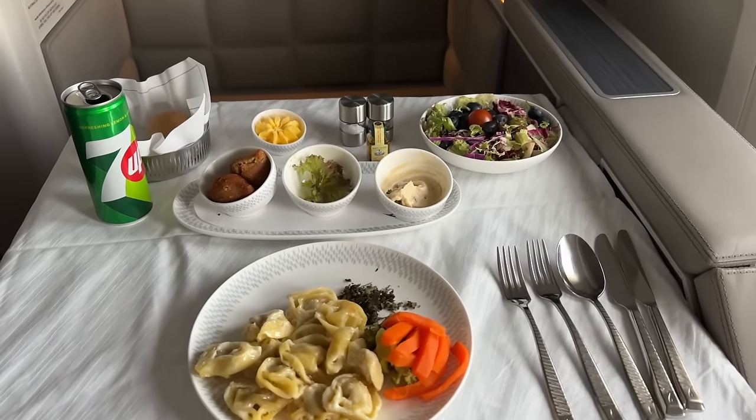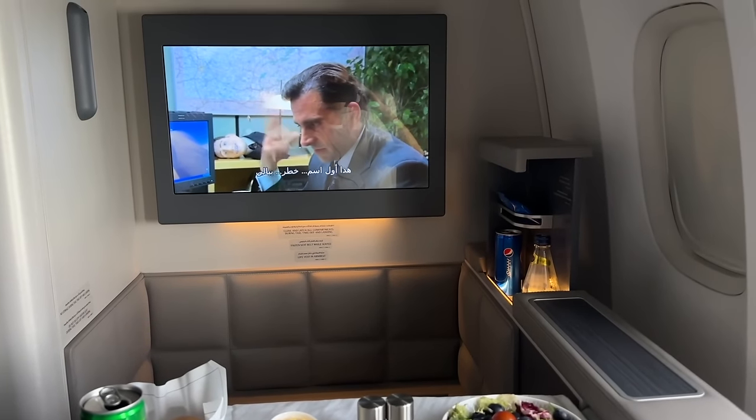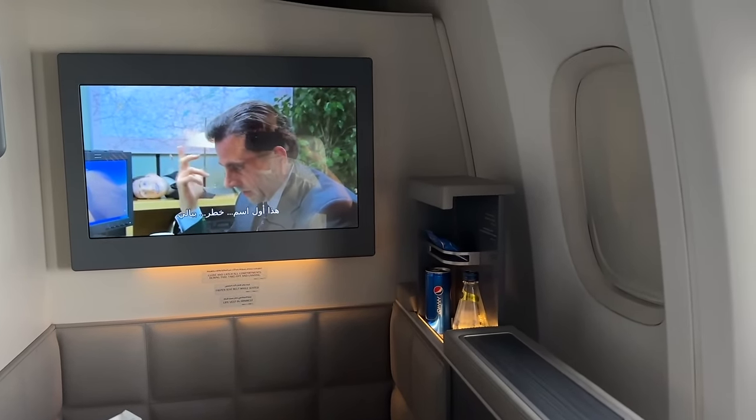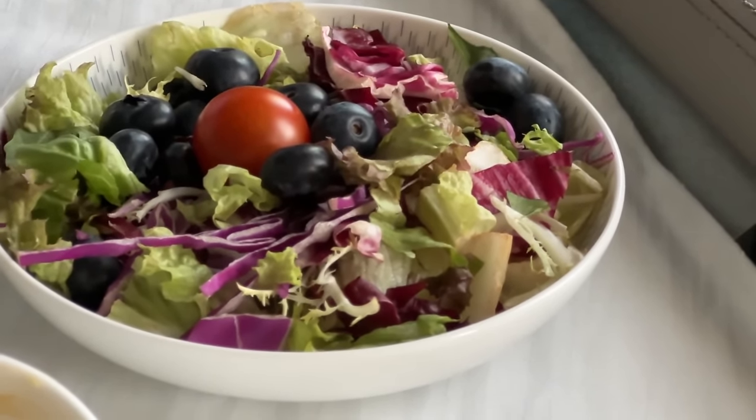Considering I was so full from my other courses, I was hoping this would be a little less filling. It was still a perfectly cooked meal, in my opinion, though. It also might just be the first time I've ever had blueberries on my salad.